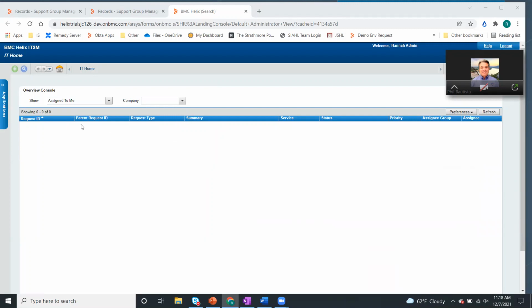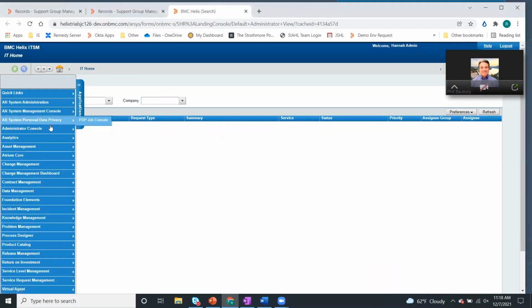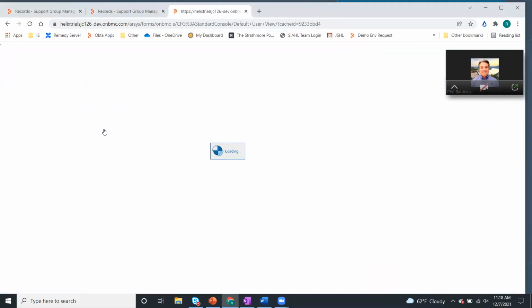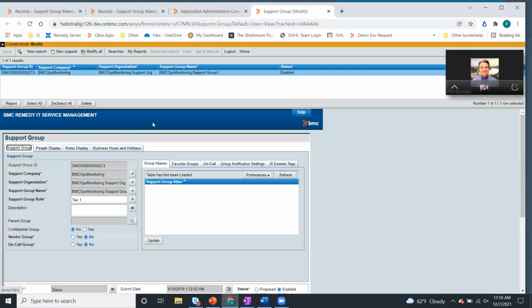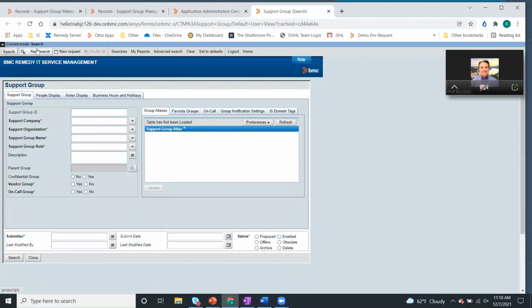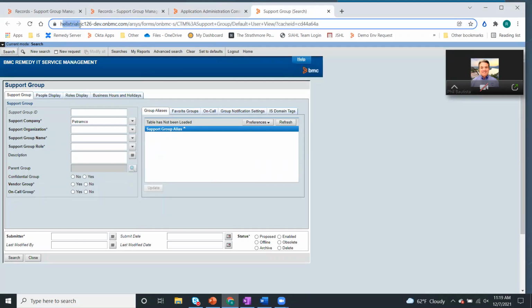So I did this demo a while ago, probably a couple of years ago now, where I showed you could use Innovation Studio based view to rebuild something in mid-tier, like the support group management console. This isn't all set up anymore, so I'm going to have to. And be mindful of the URL. I'm actually in mid-tier, and this is a demo environment in our SaaS infrastructure.